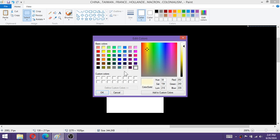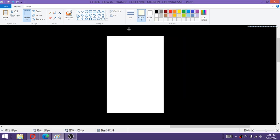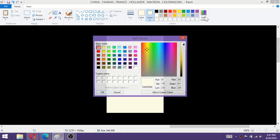Something like this. White like this. White, beige. We gotta use this. And we're gonna do it like this. Too dark.